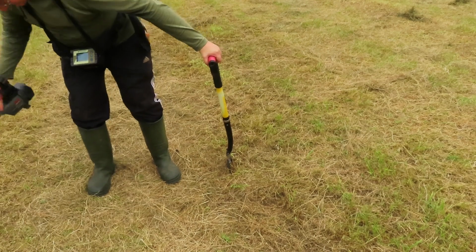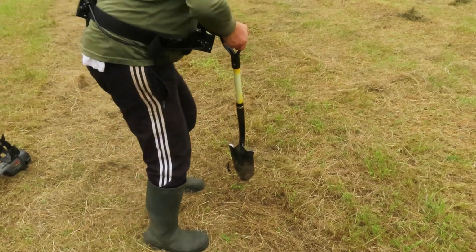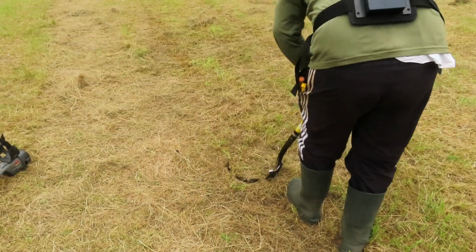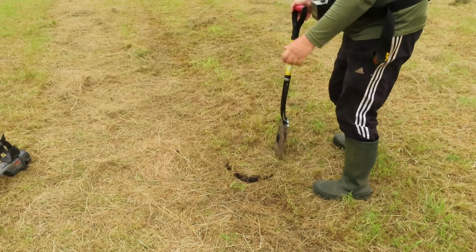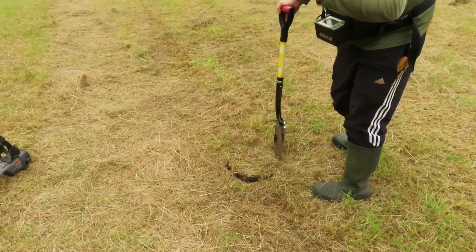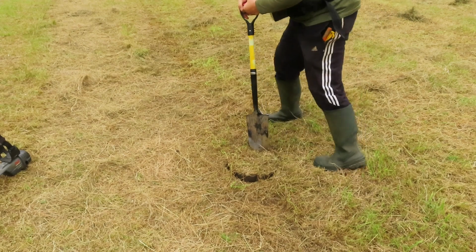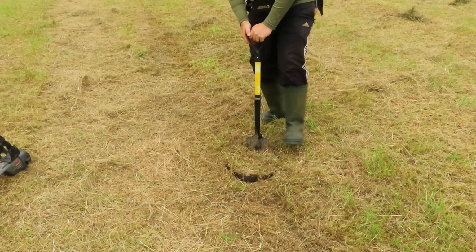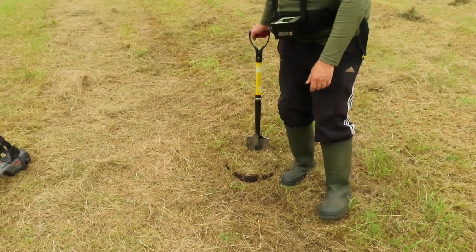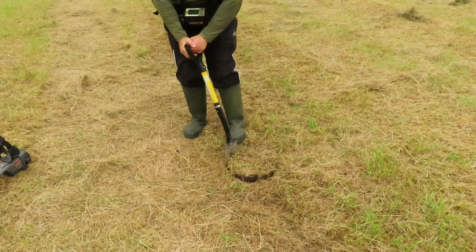Oh, it's something already. It's not particularly deep. Of course, the thing you've got to remember is there weren't so many people living in the country thousands of years ago. I think I read somewhere that there was only about 10,000 people here in the Bronze Age. Or was it 16? Not many.